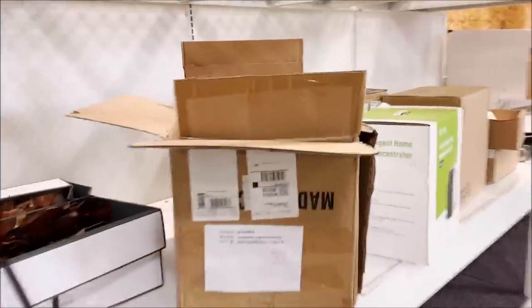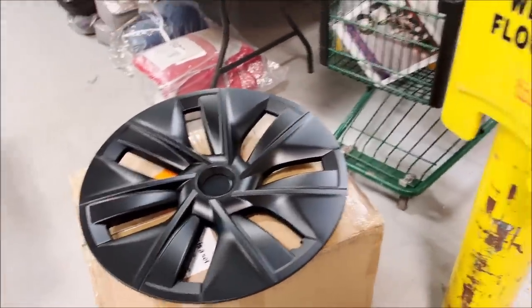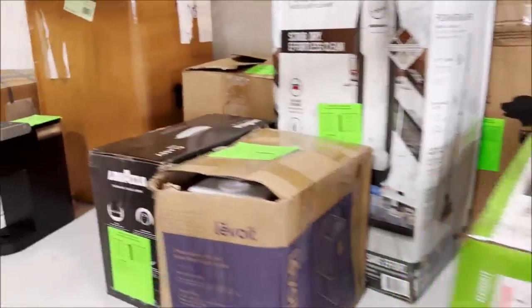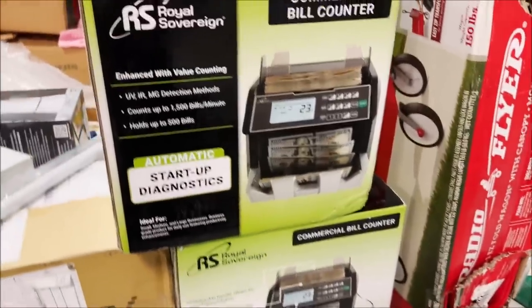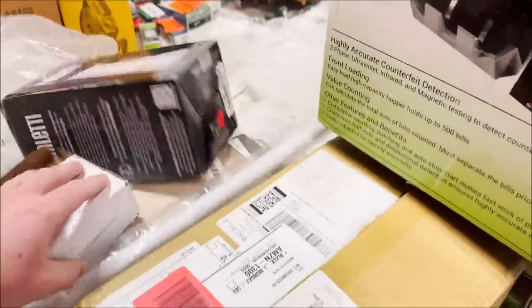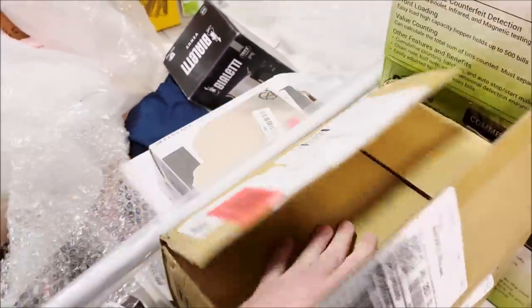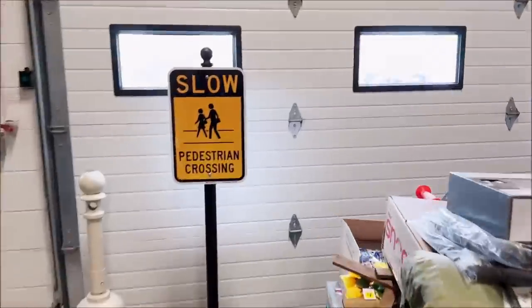I found, where is it now? Over here, fancy hubcaps. What else? Fireplace, tools. Some of the stuff is over here in the special buy area already, so I'm knocking those out first. I think that's it over here. Two bill counters. These are going on eBay, as well as this very fancy thermal printer. It's got a screen on it. I have no idea what it's worth. I'll just put it in the eBay area for Tim.